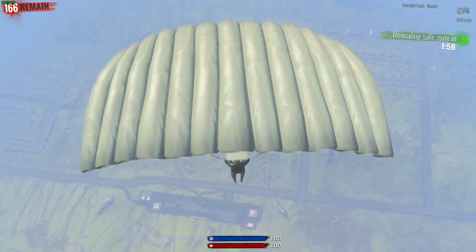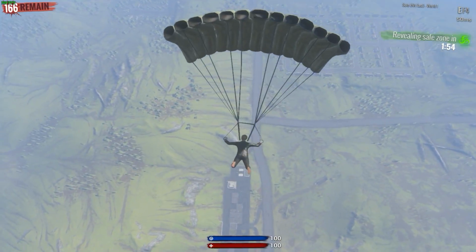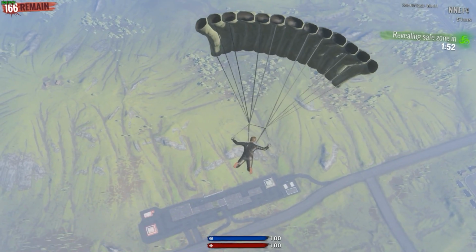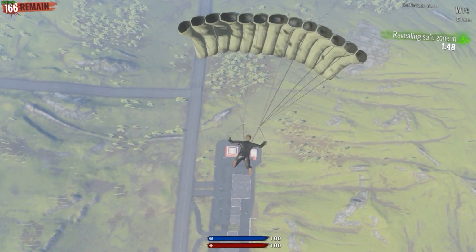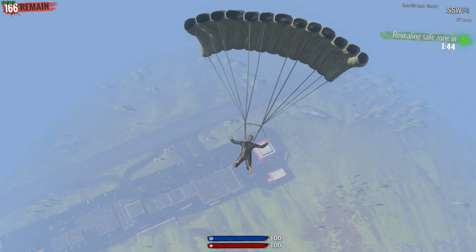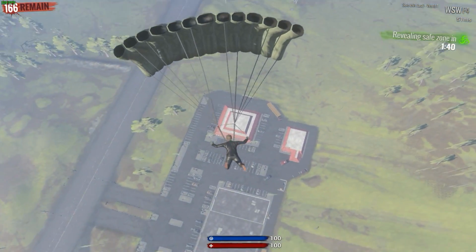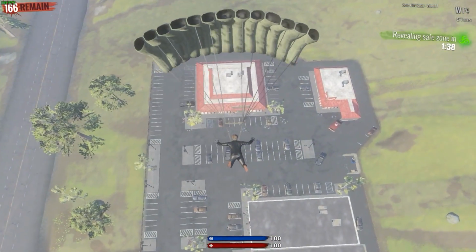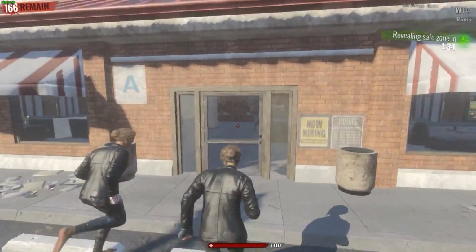Now, moving into the next spot. The next spot is right outside of Pleasant Valley. It is the strip mall is what we usually like to call it. That's what I've heard most people call it. And it is a very good place to find loot. There's usually 2 vehicles here. There's almost always a truck in the back, and there's usually a cop car in front of either the gas station or the building that I'm landing at. This time there was no cop car, but the truck that's back there is usually back there.